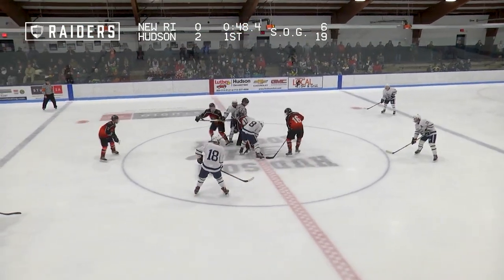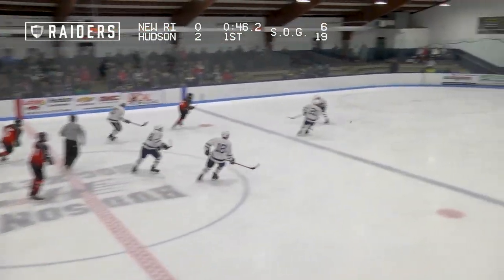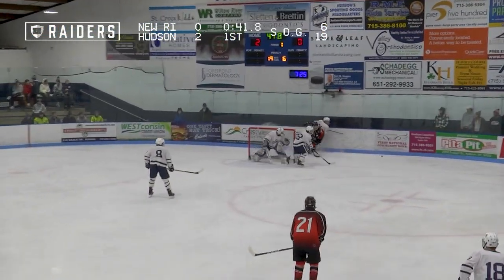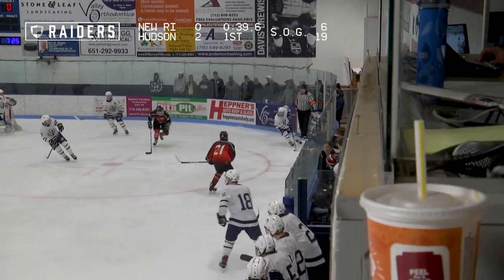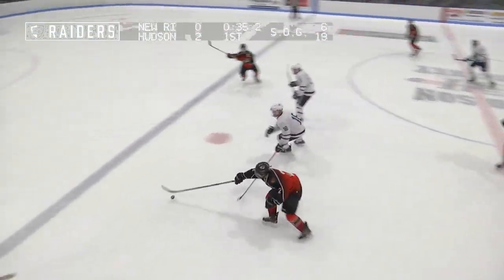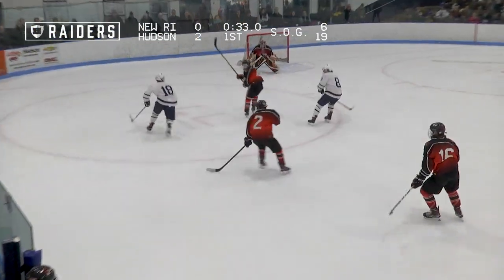50 seconds left in this first period. Let's get working. Yep. Scoring for Hudson, number 14, Matthew Maurer. Assist number 11. Prater fires that one back to Ben Parent. Parent will get that one up and out of the zone. Mishandled right in front of us here. Here they come.